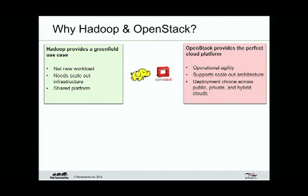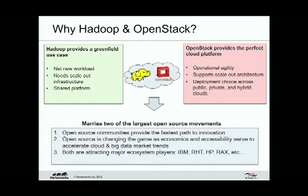OpenStack also provides a deployment option for Hadoop. Every time we talk to customers, they ask us, can I deploy Hadoop in the public cloud? Can I bring it into my private cloud? What are the options there? Well, OpenStack promises to expand those options for customers. And at the end of the day, both are one of the biggest open source movements. So the integration is a perfect way that promises to go about marrying Hadoop and OpenStack.